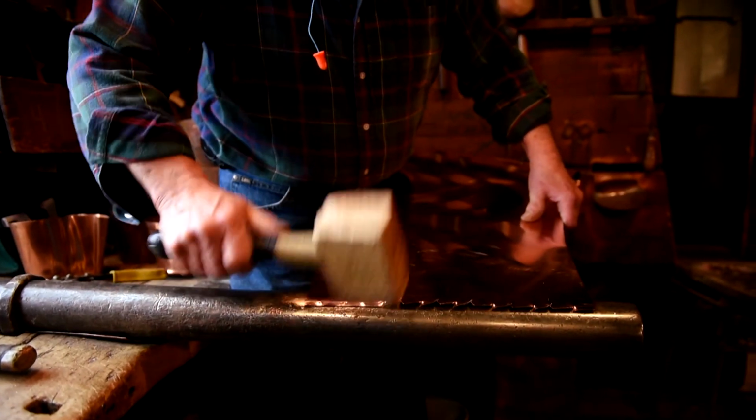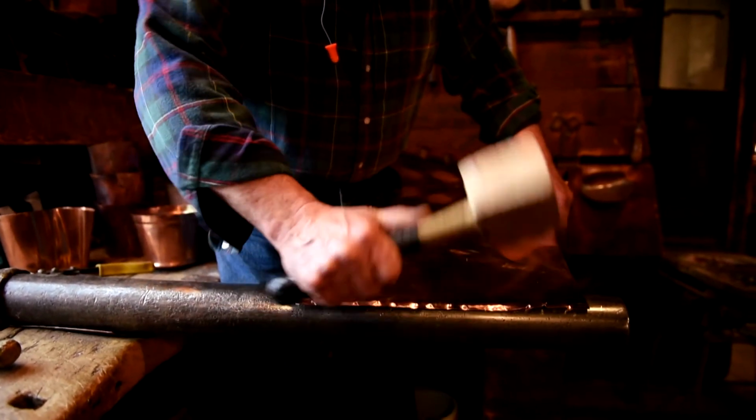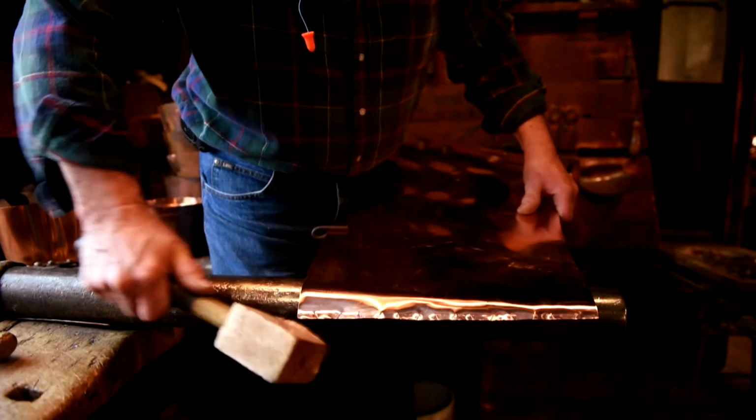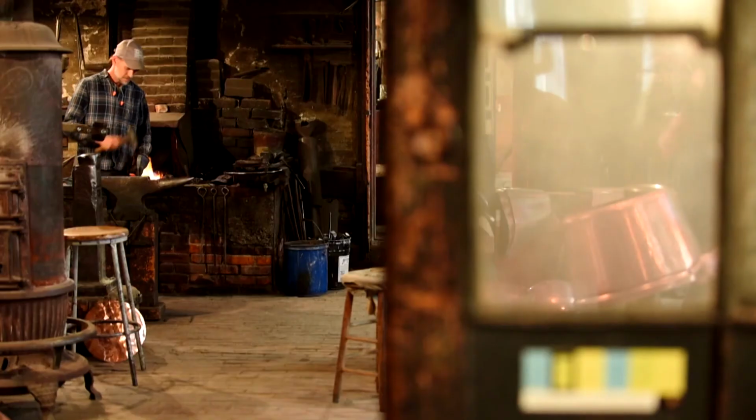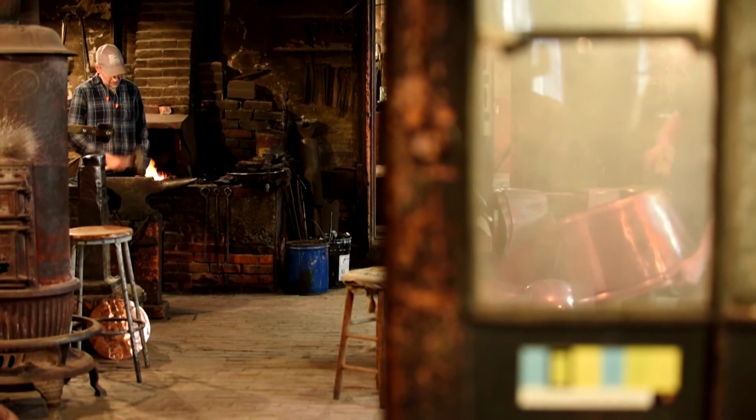As far as I know, there isn't anybody in the United States that's still doing copper work the way we do. I guess we kind of feel like dinosaurs, the last of the line that's still doing the work that we do. We're keeping the history going.